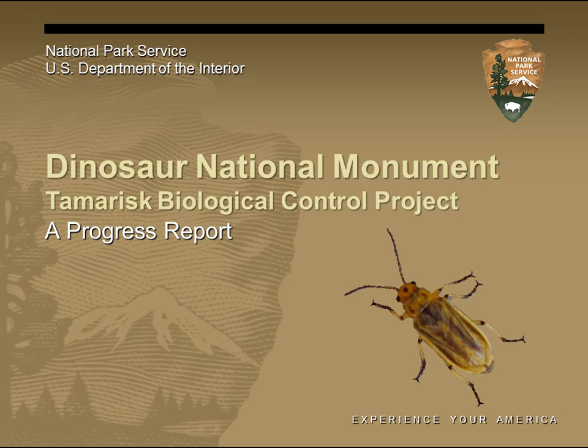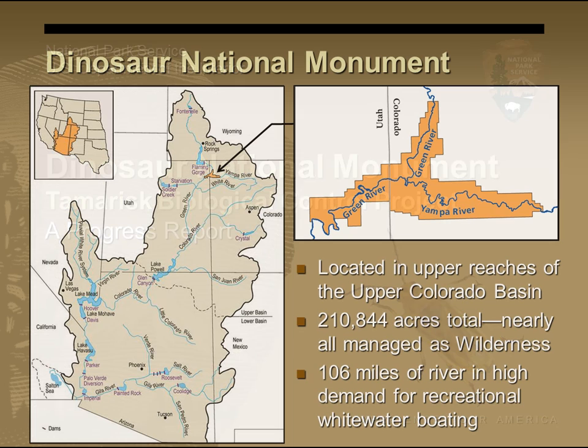As far as I'm aware, Dinosaur National Monument is the only unit in the National Park Service that has actually released its own beetles, as opposed to inheriting them from their neighbors. That's in the Colorado River Basin. I'm not sure about some of the other areas outside of the basin. So I'm going to talk about that project today.